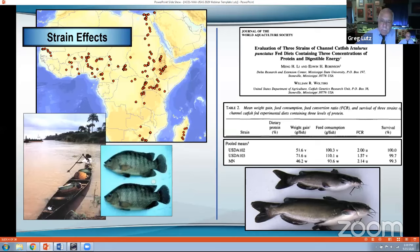And interestingly enough, the superior strain here served as a foundation for a lot more work there at the Catfish Genetics research facility. So strain effects are important. And a lot of times one strain that does well in a certain environment will not do so well necessarily in another. So it's something to think about.